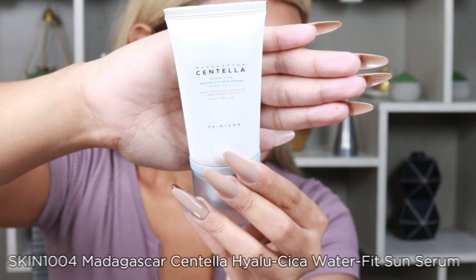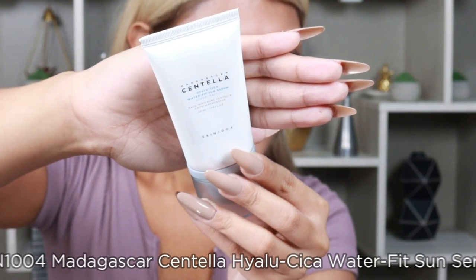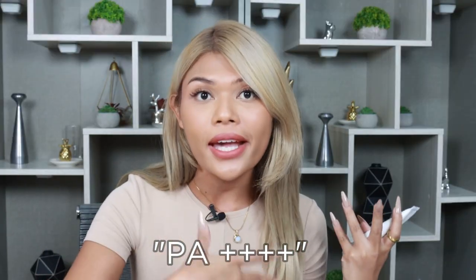Alright, mga curls, so they have 3 brand new sunscreens that was just launched last year. First off is their SKIN1004 Hyalu-Cica Water Fit Sun Serum. Actually, mga curls, this one already has SPF 50 and PA++++, so this can protect you from UVA and UVB. Plus, the reason why this is my personal favorite is kasi sobrang lightweight niya.